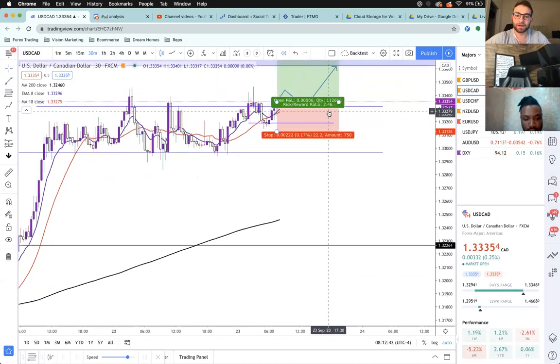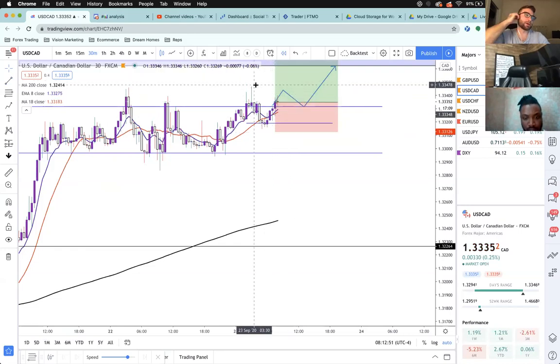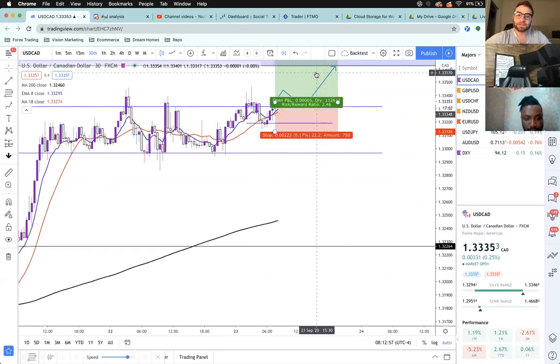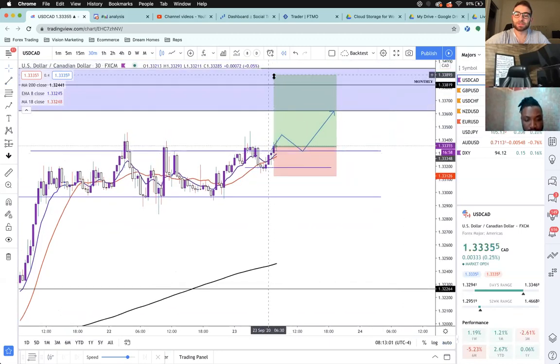If you guys wanted to get in on this, you could just put stops below here, right at this 1.33100 level. Enter right now. Always recommend to risk 1%. I'm going to change this to blue, and your targets will be at least 2-to-1. So we're targeting up into this monthly resistance level, about 55 pips or so. So this is a good position. We're going to potentially get in on that ourselves.